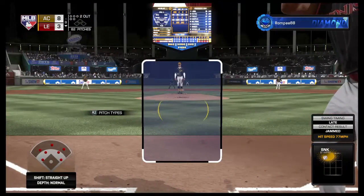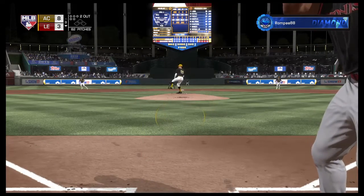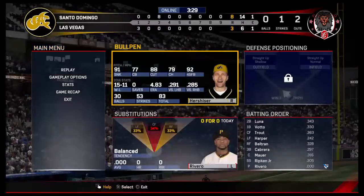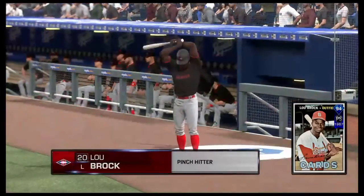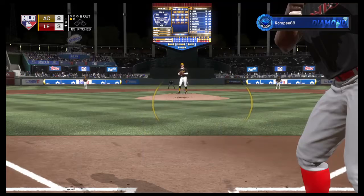Standing in now, the pitcher, Felipe Rivero. So with 2 away, they decide to let him hit instead of burning a pinch hitter. Called a strike on the outer half. 0-1. Lou Brock will get the call to pinch hit here, as we'll see what he can do with 2 out and the bases empty.